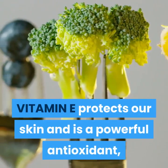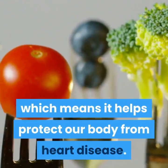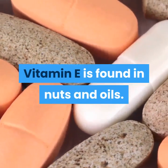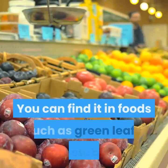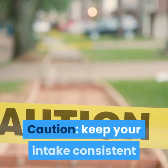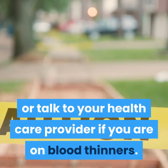Vitamin E protects our skin and is a powerful antioxidant, which means it helps protect our body from heart disease. Vitamin E is found in nuts and oils. Vitamin K helps with blood clotting. You can find it in foods such as green leafy vegetables. Caution: keep your intake consistent or talk to your healthcare provider if you are on blood thinners.